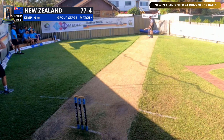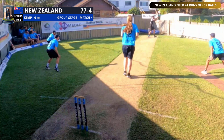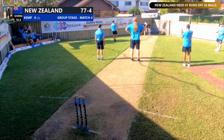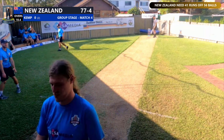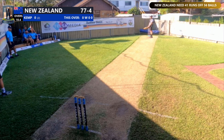Ready to go again. It's giant to giant. 6'5" Smith. Kemp even taller. Had a big hack at that, Tamati Kemp. It's good from Smith. Change of pace again. That was a slower ball. It's been one of the themes of this match especially. We've seen a lot of bowlers get a lot of luck out of their slower ball thus far today.